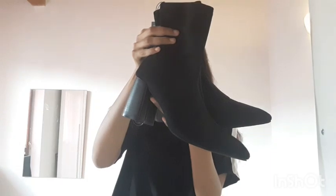Oh, and then last but not least, I got myself a pair of shoes. Now, to be honest with you, I'm not sure if I'll keep them. The Kardashian family, you know, all of that jazz, sock boots, Instagram models, sock boots, Public Desire, sock boots. So yeah, I got myself a pair of sock boots. It has a chunky heel, so definitely very, very comfortable. I could spend the whole day walking in these.